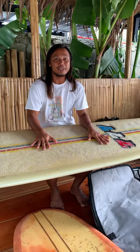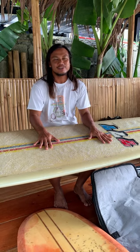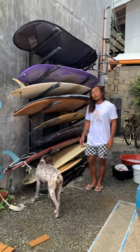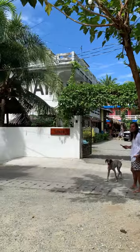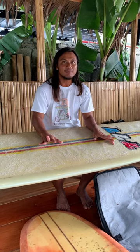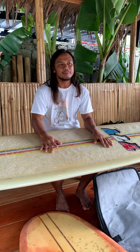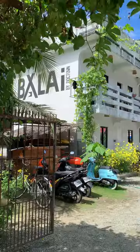These are three of my favorite boards, my go-to boards, but all in all, my quiver consists of maybe around 10. All of these boards and many other boards, you can find it here at Balay by Dogtown. Some we have it rented out sa mga marunong na. Especially like we have a board made by Toots, also a Hawaiian shaper. So you can also find that in Dogtown.